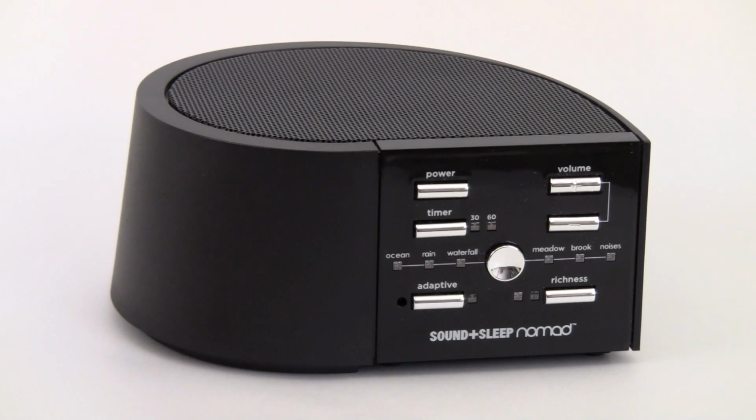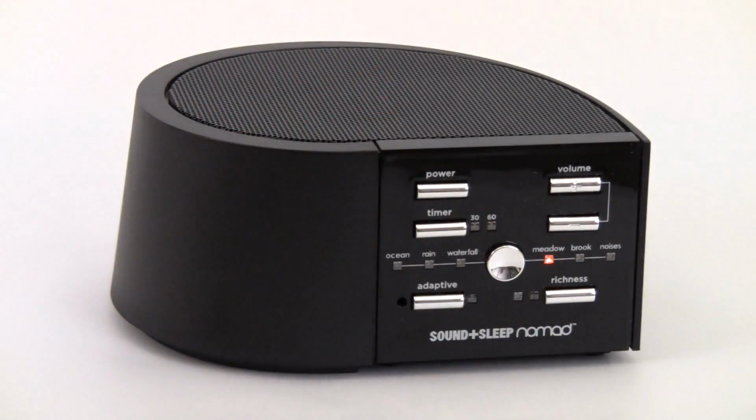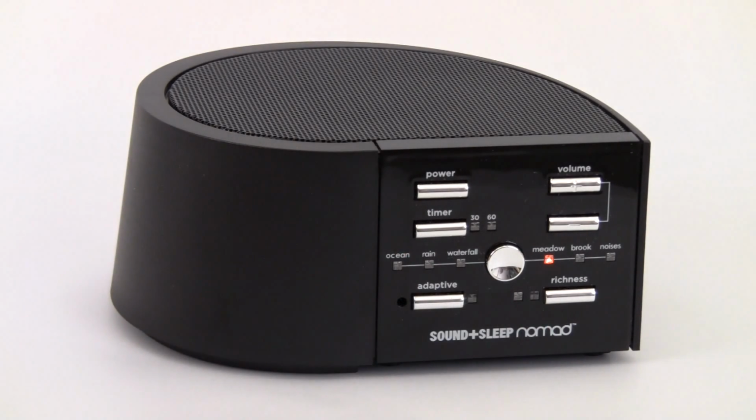I'm going to go ahead and turn on the power. And I've got it on Meadow, which is one of my favorites, and very low volume, and I'm not using the adaptive or the richness feature. So what I want to do is show you how the adaptive works and how the richness actually adds layers of sound that really make this an outstanding sound machine.